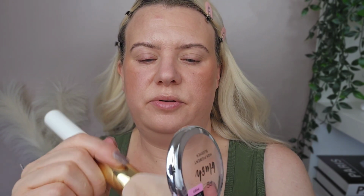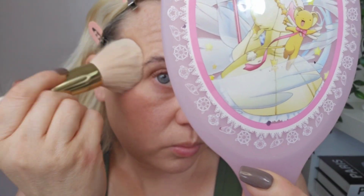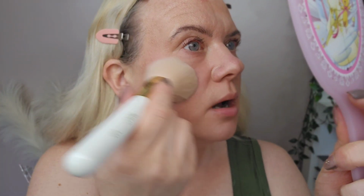So I'm going to take this kind of fluffy brush. It's been ages since I've used a powder blush. And try this. It is a pretty pink. I prefer my pinks to be a bit brighter. My favourite is the Rare Beauty Happy, which is quite a deep pink. This one I feel like I need to layer quite a lot. It's a little bit light for me. But as a product in itself, it's really nice. It's really nice and pigmented. It's just the shade. It's just a little bit too pale for me.